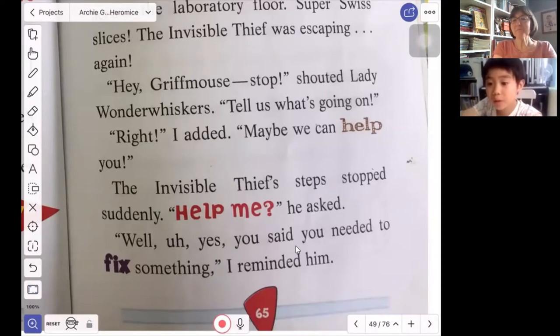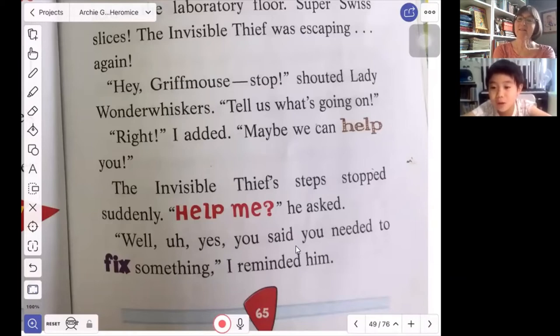Why do you think that Geronimo wants to help him? Because he is not stealing things, he is just borrowing. Yeah, so they don't really understand that, but they trust him. Why do they trust him? Because he is a famous mouse. He is famous.